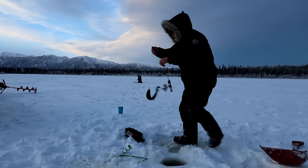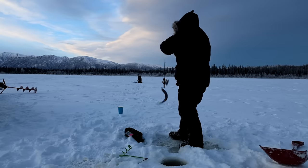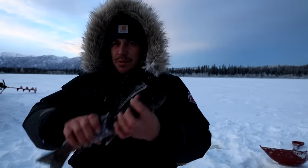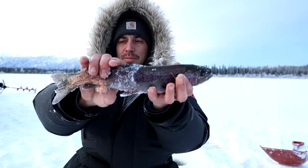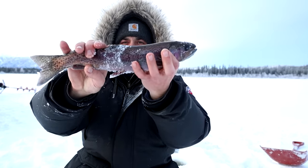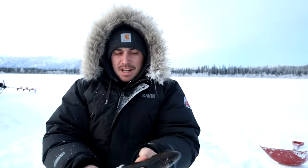Oh yeah, I got a nice one. Oh, that's fat, hon. That's the biggest you've caught. That's the biggest one. Biggest one yet. Probably about a four, maybe about a 14 incher. It's a nice one.